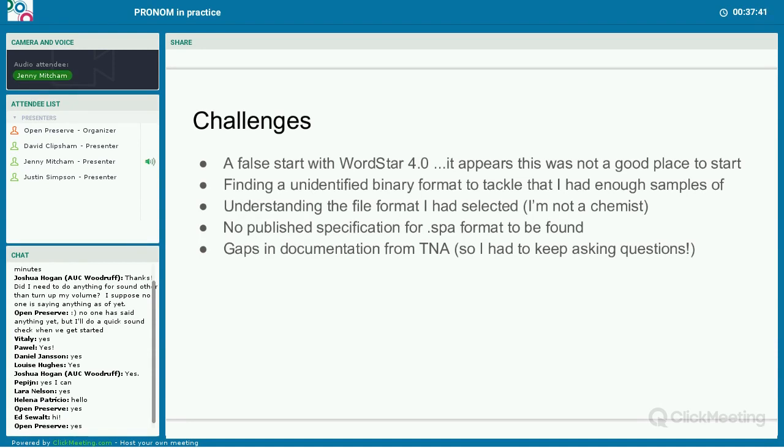Now you can create Droid signature files or PRONOM signatures for ASCII formats, but again, it's a bit more complicated than the binary formats. You have to get stuck into complex regular expressions and things, and I didn't really want to go there at this point. I'm not saying I never will, but for the first signature, I wanted to do a binary format. It's a better place to start. But finding an unidentified binary format that I had enough samples of to make it worthwhile was a challenge. So I had to rummage through the data quite a lot.